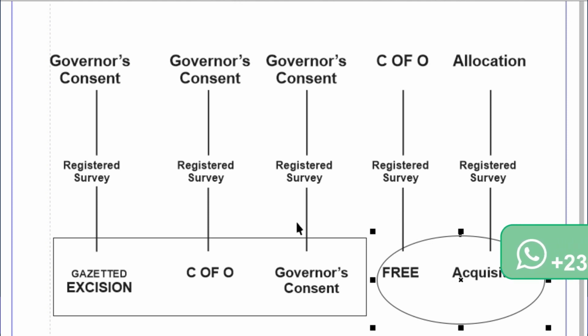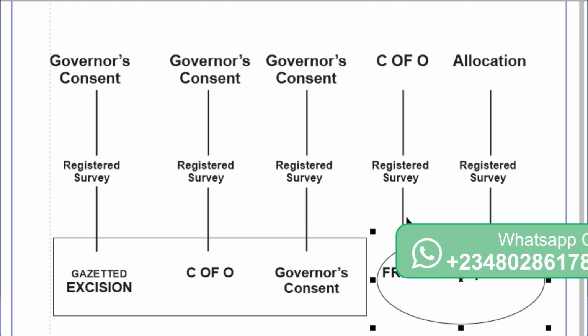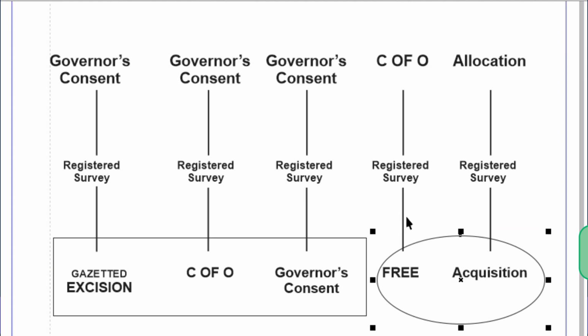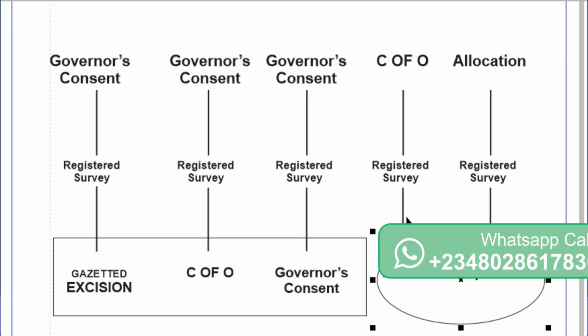So, hope it is clear now. Registered survey for everything. So you can buy a land from family, you can buy a land from a real estate company, and it can fall under all these categories. Can be an acquisition, registered survey is on it. Can be a CFO, registered survey on it. Can be a governor's consent, registered survey is on it.